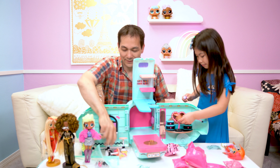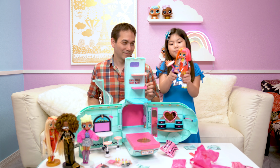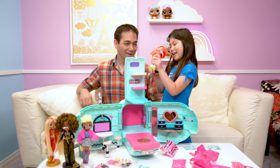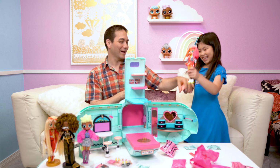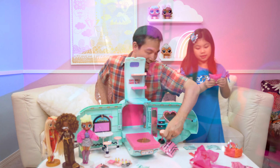Boy, we're gonna have to organize after we get all the pieces open. And I think I'm gonna put this here. Look what I got. I got the spinning chair. She likes to spin around while she's looking glamorous. And check that out. Look at those glam details, all golden. That's perfect for this vanity right here.